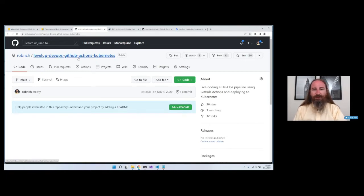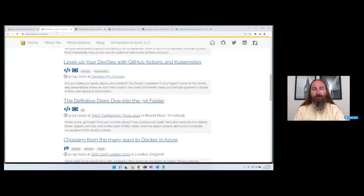Now, if that's a mouthful of a URL, totally makes sense. Let's come to robrich.org, click on presentations here at the top, and here's Level Up Your DevOps with GitHub Actions and Kubernetes on the DevOps Pro Europe site. You can get to the GitHub repository straight away from here.